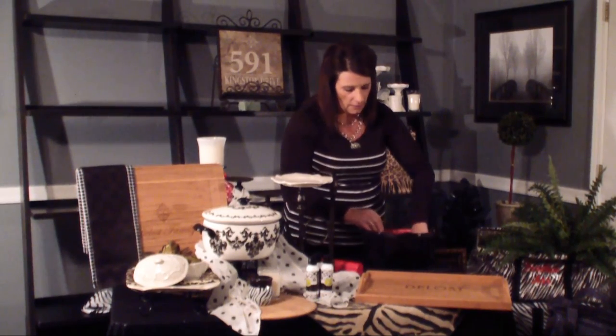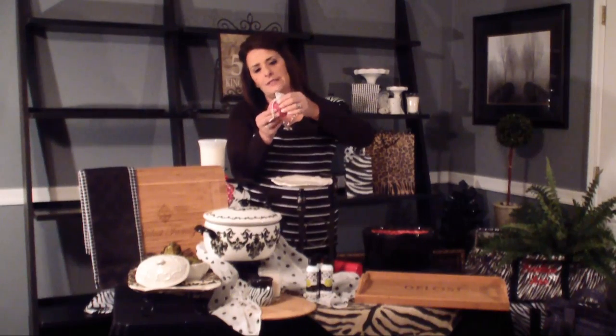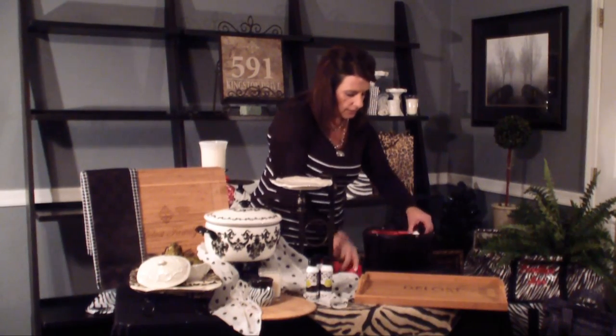Another part of my display is I always make sure I have some of the crystals. I don't have the jar with me, but I want to make sure I have some of the crystals with me so they see what they are, and then you can just go ahead and add that. I'm going to keep it in here for now. Then we have more gels.